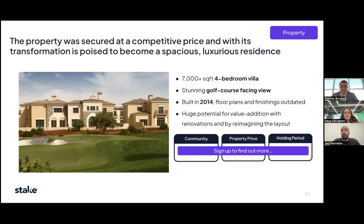It is well located. It's right on the golf course. There's no neighbors really bothering you. You just got the green in front of you. It's a spacious 7,000 square feet plus villa, and yeah, it has huge potential, right? And in a second, I'll invite Tommy Burden from K4 to talk about what they've achieved. This is one of the reasons why we partnered with them on this opportunity specifically, and they helped us in selecting it, they helped us design it, and they will help us execute it.